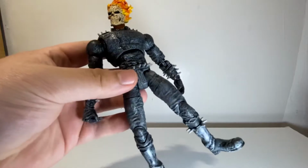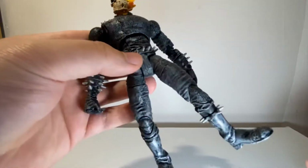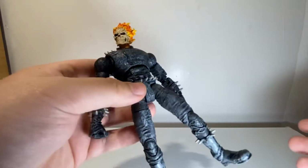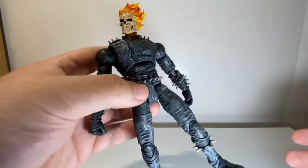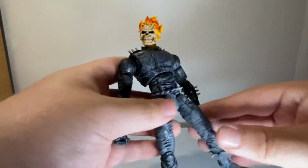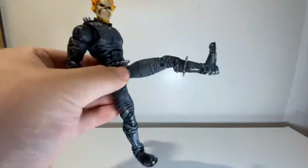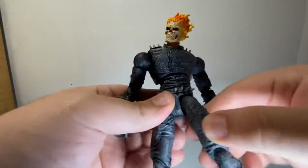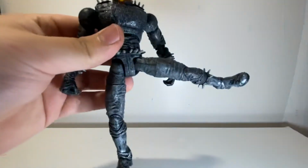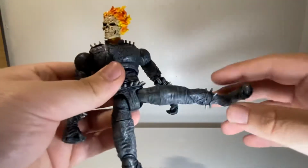So coming down to probably the worst part of the figure is the legs here. They tried to give him better, I guess, leg articulation to sit on the motorcycle, but I don't think it really looks the best unless he's sitting on the motorcycle. So at the legs, he kicks forward that far and kicks back just a little bit. He goes out quite far. That's for that motorcycle riding action.